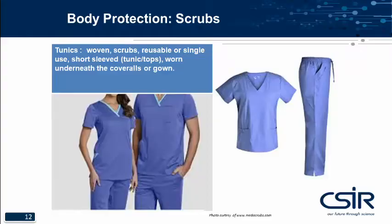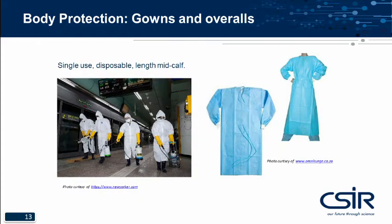Another example of body protection are scrubs, which will be used by healthcare workers. They can include tunics, and the tunics should be woven, reusable or single use, and they should have short sleeves or be worn underneath the overalls or gowns. In addition to that, healthcare workers or other individuals that could be caring for people that are infected with COVID should wear gowns and overalls over their scrubs. And these gowns and overalls can either be single-use disposable, with length mid-calf, or they can be reusable overalls which should be properly disinfected after use.